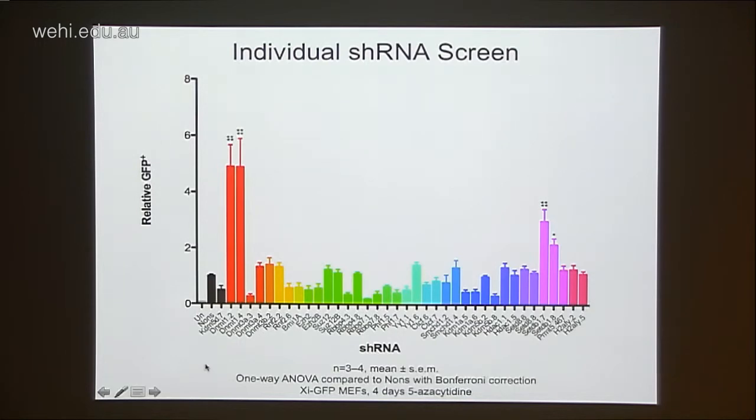So these are the results of the first individual shRNA screen, and you can see here showing relative GFP expression by flow cytometry compared to non-silencing hairpin. And so DNMT1 here in red is our positive control, which shows very nice reactivation of GFP compared to the non-silencing hairpin. So all these other hairpins that I've tested were known to be involved or associated with changes occurring at different stages of X inactivation.